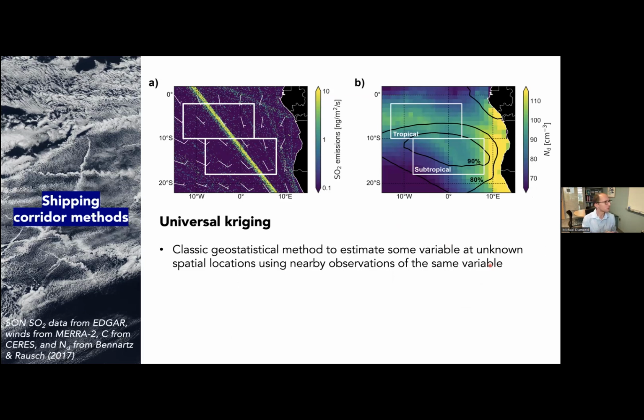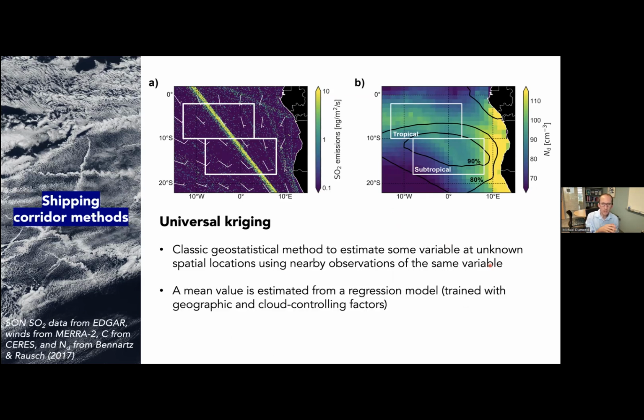The statistical method I'm using is called universal kriging. This is a classic, and the basics of it were developed in the early 1900s. It's a geostatistical method to estimate some variable at an unknown spatial location using nearby observations of the same variable. The way we implement this is we have a mean function, or some quote unquote mean value. Here we're taking it from a regression model, and we're training that regression model with different geographic factors, so latitude, longitude, and a couple of permutations between the two, so where you are spatially, and some cloud controlling factors.